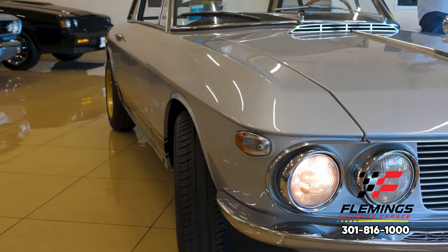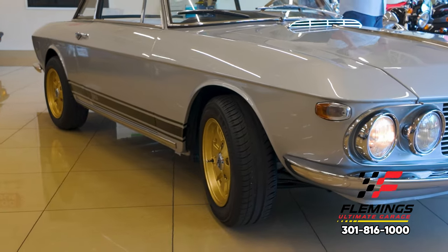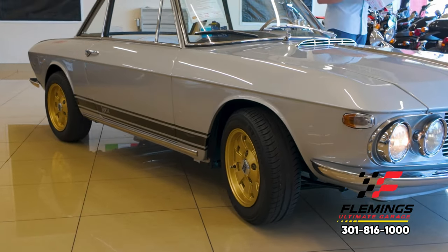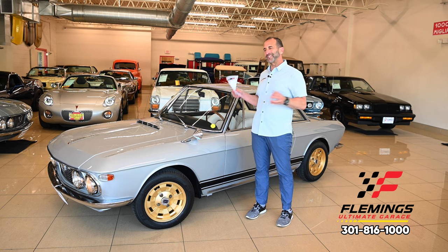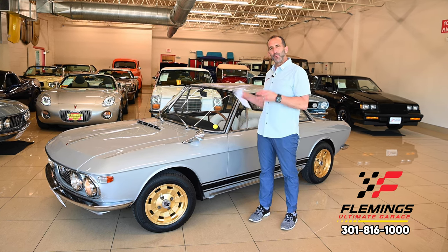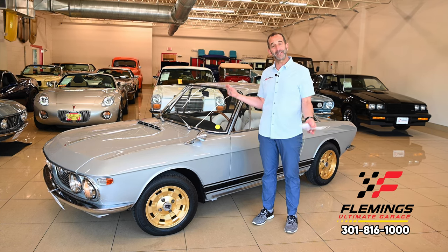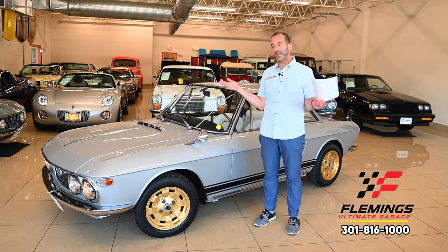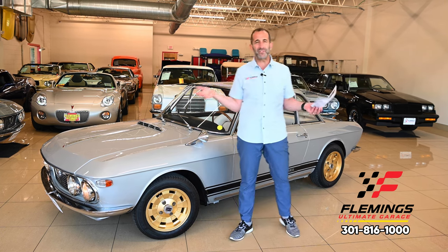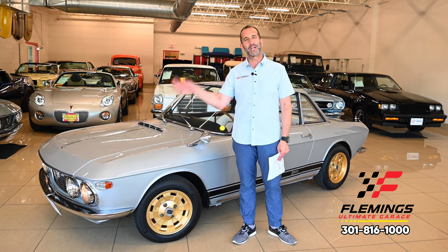I don't want to say it's a brand new car because there's no such thing as a brand new car if it's not brand new, right? But this is as close to a brand new car as you're ever going to get. It drives the way it's supposed to. It sounds even better than it did in 1968. It's more powerful than it was in 1968. And it just makes me smile to think about driving down the road in this car. People go crazy over it because they've never seen one, right? They've never seen one here in the U.S. And we carry these all the time. Why? Because they are great driving cars.